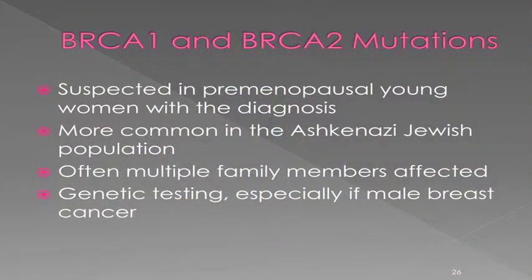So BRCA1 and BRCA2 have been well publicized after Angelina Jolie, but they should be suspected in premenopausal young women who have this diagnosis. We see it more commonly in the Ashkenazi Jew population, and often multiple family members are affected.